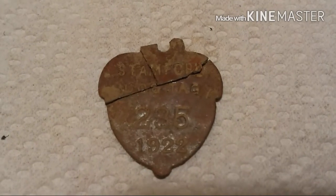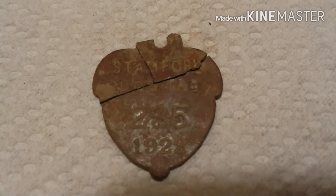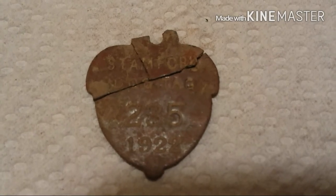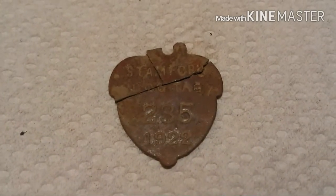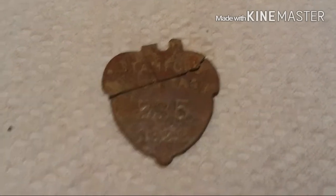Next, I didn't get this on camera. The Stanford dog tag, 1922. It was broken when I pulled it out. I managed to find the other half, or I wouldn't have known what township it was in. So that's pretty cool. It's an old dog tag. Next, I got the large cent.